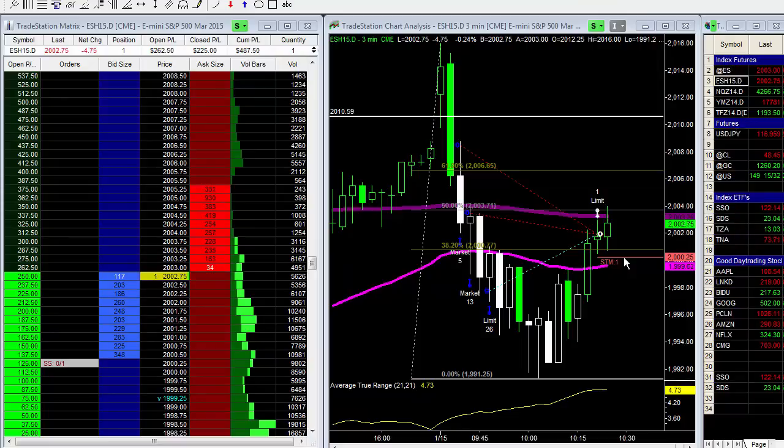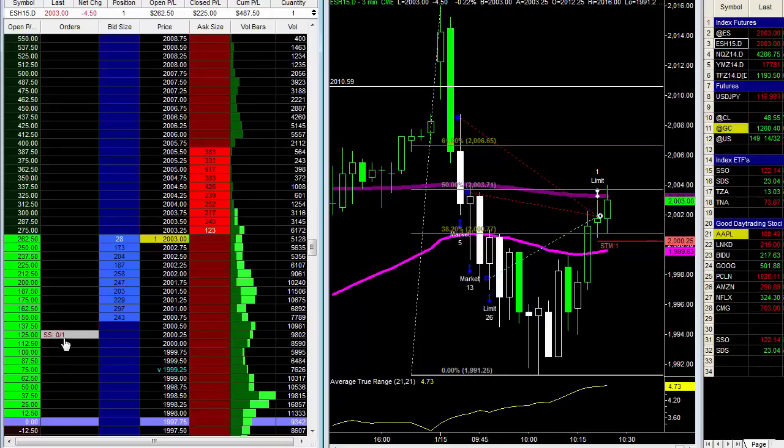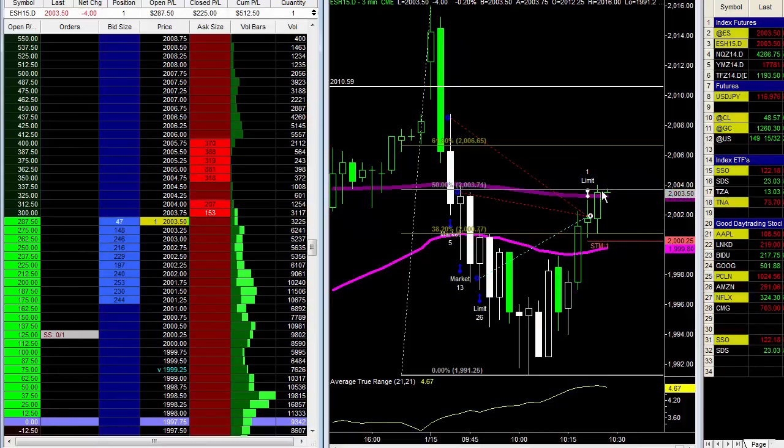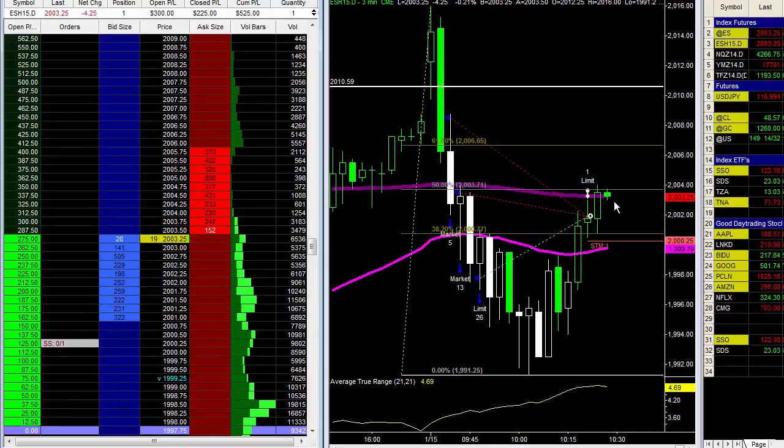So what to do? I am going to look to just exit this current trade. You know what? I'm just going to give it room. I'm going to leave the sell stop in. Even though the market may react in here, I still have this gut feeling that we're going to try to move higher, and I want to be on board. So I'm going to pause it again.